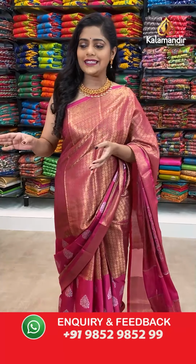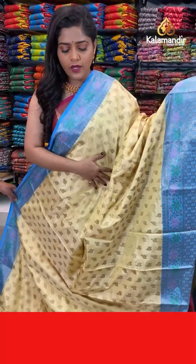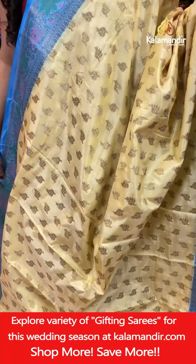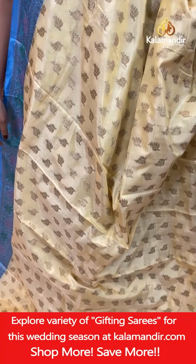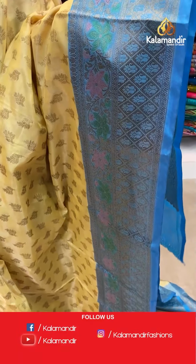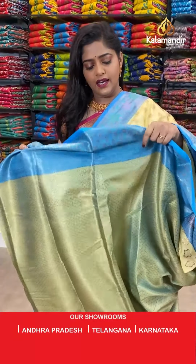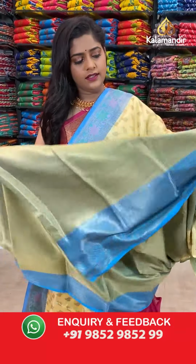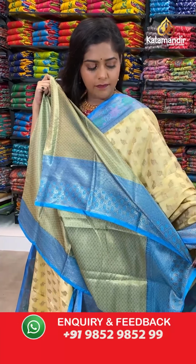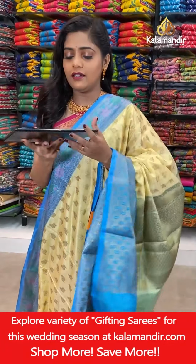Alright, so I'm going to show you this next saree here, which is in the color cream and it is in combination with blue. So on the body we have floral butties done in gold zari weaving. Border of the saree is going to be in the color blue. And then comes the pallu of the saree, brocade pattern, and here is the blouse piece to go with the saree. Same combination, but it's completely filled with zari brocade pattern, so it's looking like a little contrasting color.